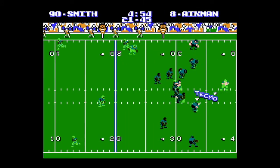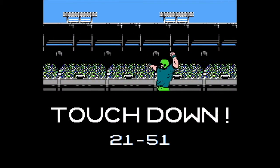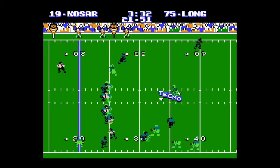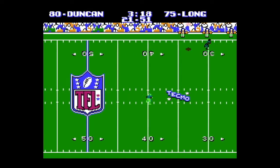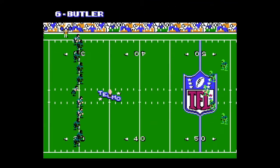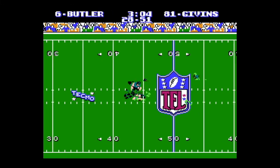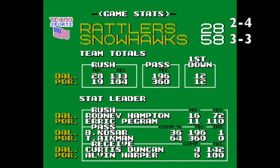Another drive for the Snowhawks as they keep getting the ball back as Alvin Harper gets his second touchdown of the game. Celebrate there, Troy Aikman. Dallas has got to make things more interesting, more close, more respectable as Curtis Duncan catches a deep pass, and he's going to dunk it again in the end zone. That's his second touchdown. Dallas needs an onside kick. They do not recover, and the Snowhawks win 58-28. Snowhawks are 3-3. Rattlers are 2-4.